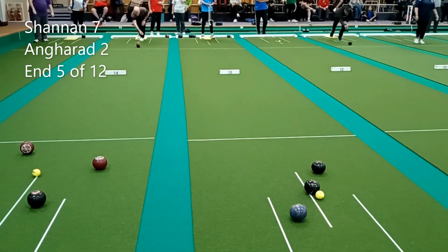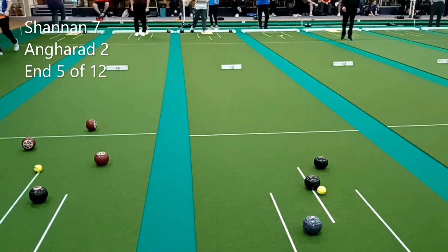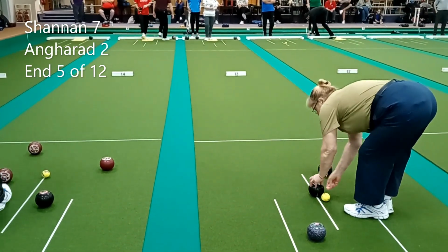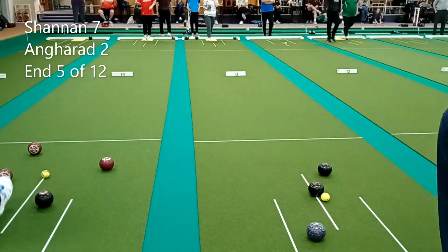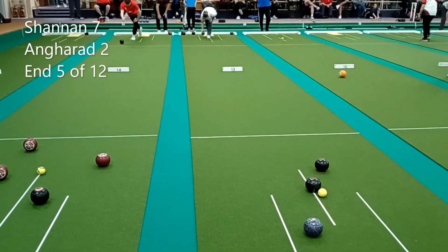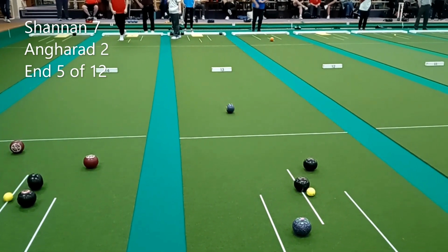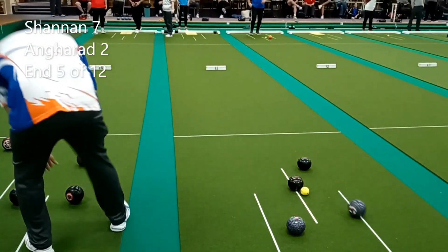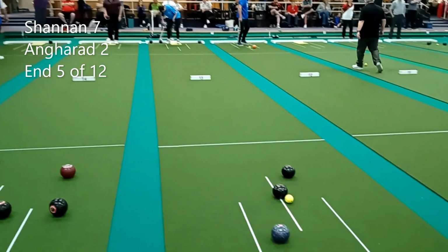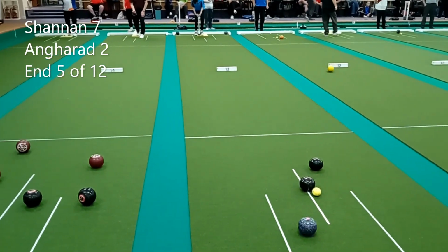Good follow-up bowl. Got the jack perfect there and the wood. Chance though for Angharad to just push it behind. She hits the shot wood, pushes it back to her wood. I think that's what she'll be looking for. Yeah, she's not far off here. Oh, very unlucky. And it's gone off into the ditch. Very close there. I'm sure she'll try that again.